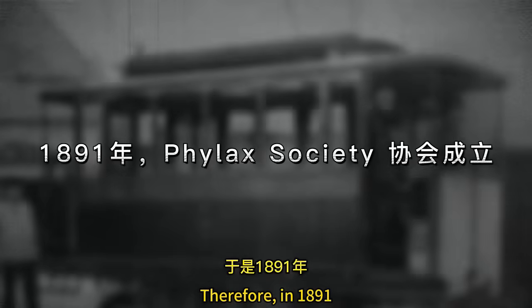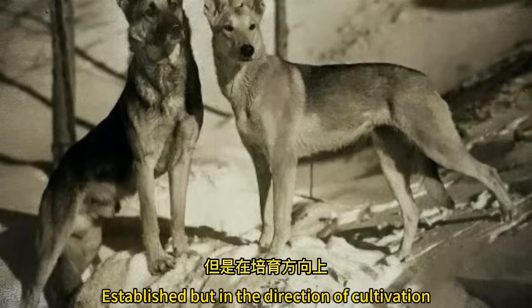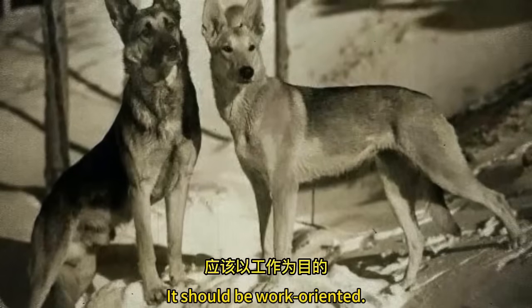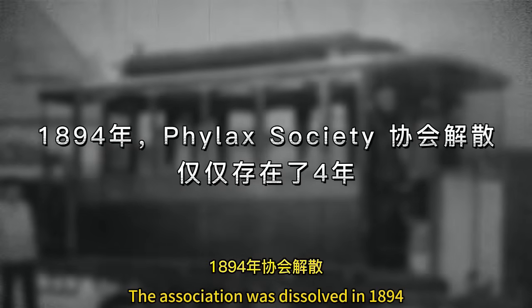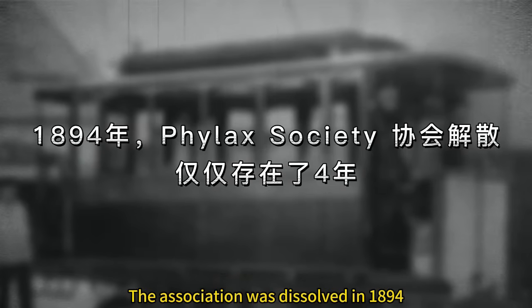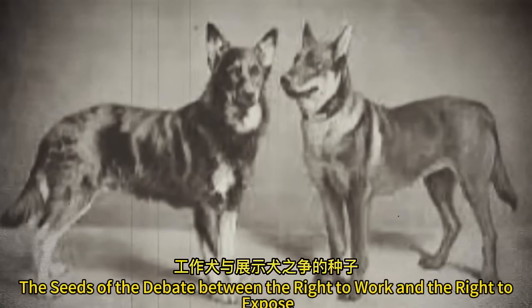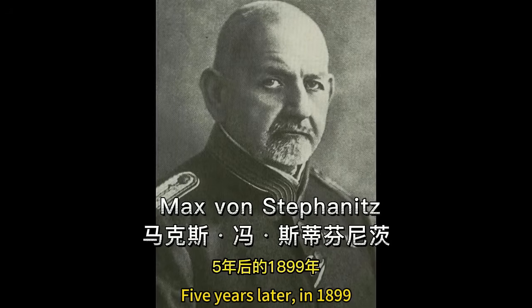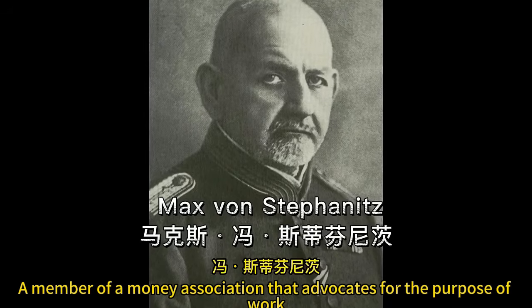Therefore, in 1891, the first association to breed German native shepherd dogs was established, but in the direction of cultivation. Some of their members believed that it should be work-oriented. Other members felt that appearance should be the standard. Due to internal contradictions, the association was dissolved in 1894. But this contradiction also buried the seeds of the debate between the right to work and the right to expose.